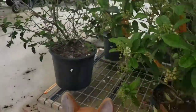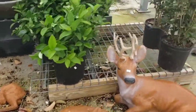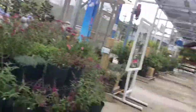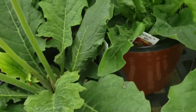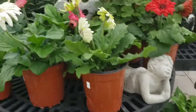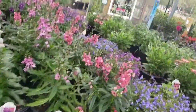Oh, that's pretty heavy. We got some deer sitting here. I'm looking for food. I don't see any food. Jaguar series. Bengal mix. These are all $6. That's pretty expensive, pretty pricey. Guess I will start my flowers early.